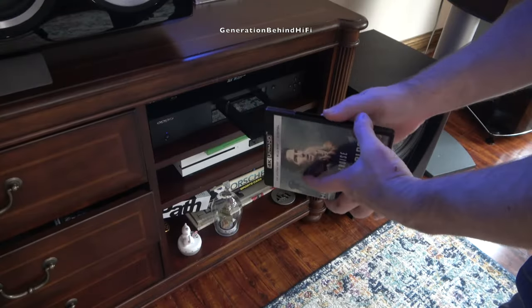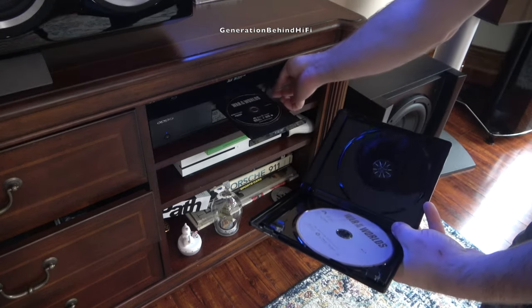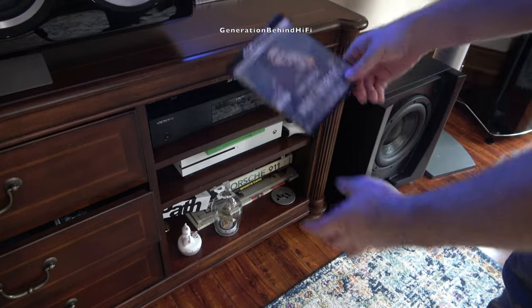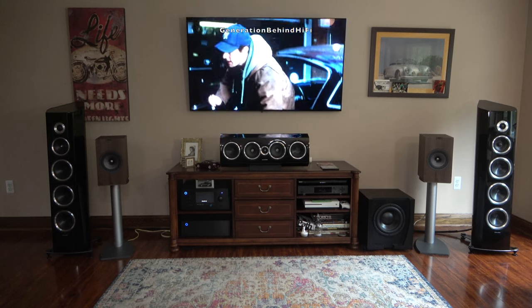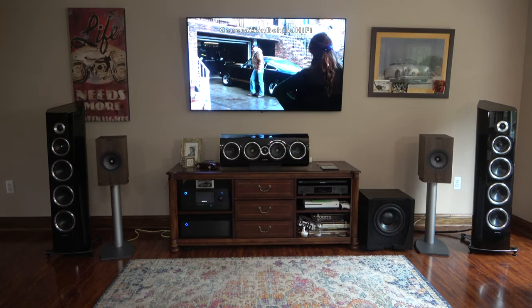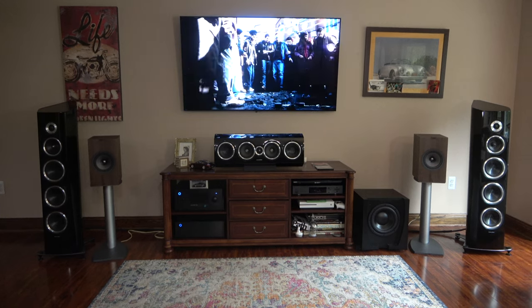For my first test, I put in my usual go-to movie, War of the Worlds, starring Tom Cruise. What immediately caught my ear with the Q350 is the soundstage. Wow! If you were blindfolded listening to these speakers, I swear you would think the sound was coming from a much, much larger set of speakers.